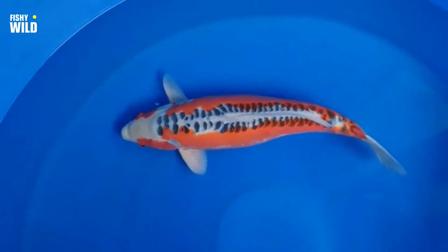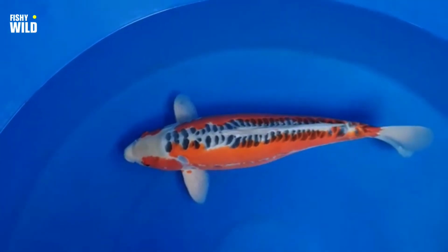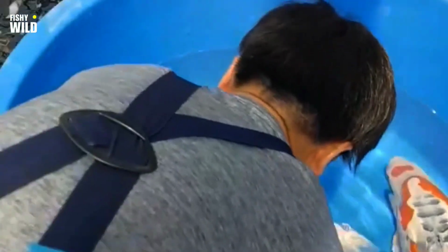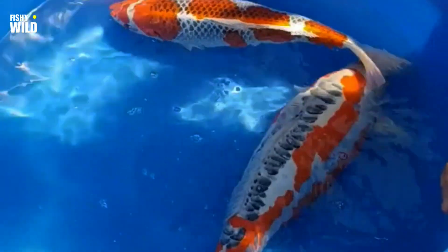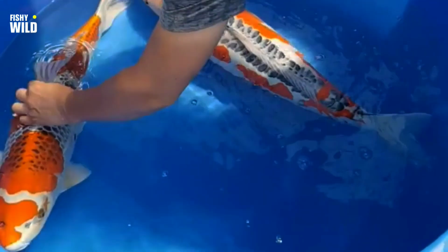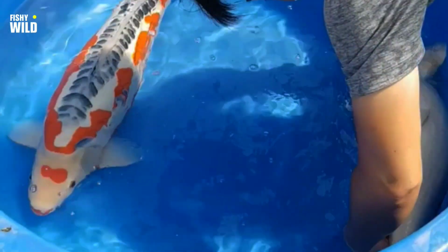The doitsu scale type originated in Germany when an asagi koi was bred with a German mirror carp in the early 1900s. These mirror carp had a genetic mutation that resulted in certain growth genes not developing properly. This mutation was commonly seen in many types of carp, including koi and zebrafish as well as thousands of other species, and is visible in the form of a lack of scales or a fully scaleless fish.